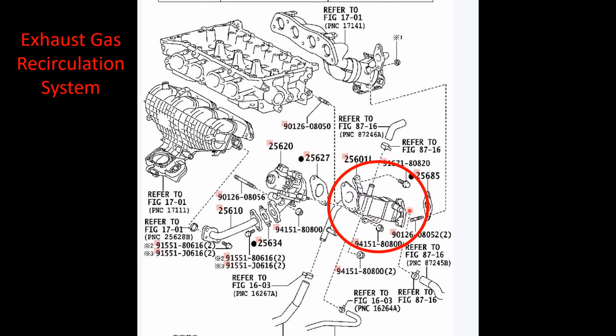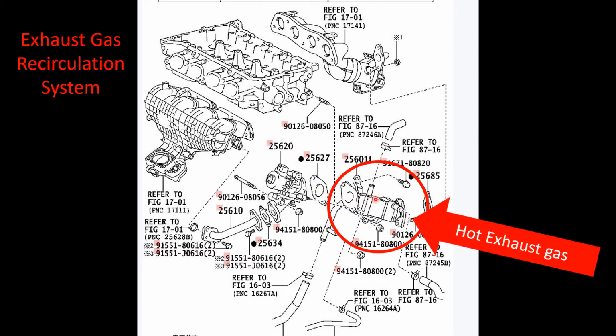Right here in the red circle, we can see the heat exchanger that we are currently talking about. Right in front of it, there's an EGR valve that helps control the amount of exhaust gases that are allowed to pass through the system. This whole system is designed to recirculate the hot exhaust gases that left the combustion chamber. They are traveling through the exhaust pipes and they're leaving the vehicle. But a small turnoff exists that allows a small amount of these exhaust gases to pass through the EGR system and back into the air intake of the vehicle.